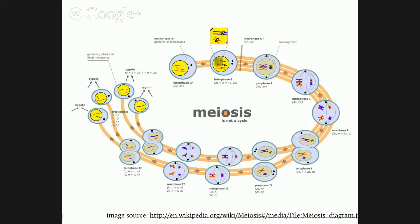If one of these meets up with the gamete from the other gender to fertilize, then we have a new cell that has the original 4 chromosomes, like the cell that started all this out. That's meiosis.